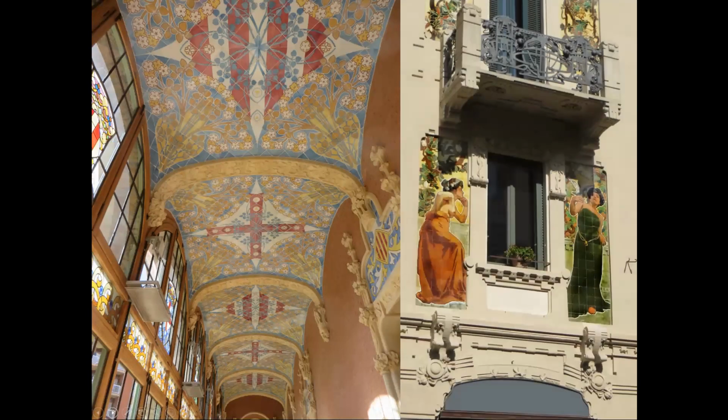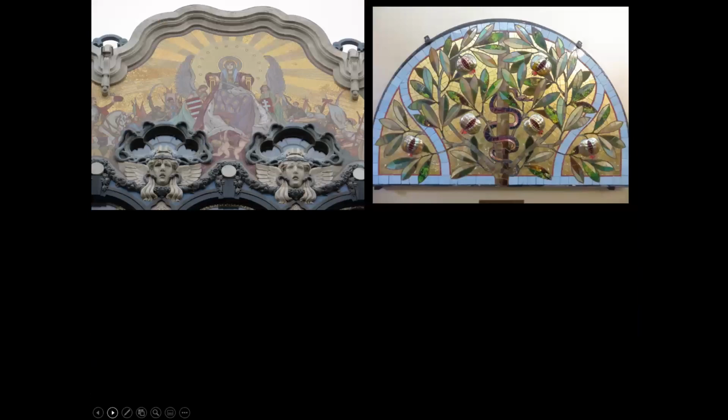It's not just Gaudí. And this is one of the most remarkable buildings in Milan, which is entirely covered on its facade with ceramic panels of ladies semi-clad picking grapes and flowers on the Via Malpighi. It's a little epicenter for Art Nouveau design, or I should say Liberty design in Milan.